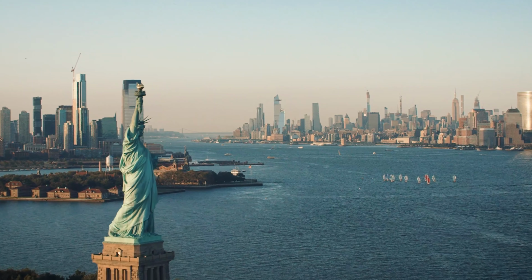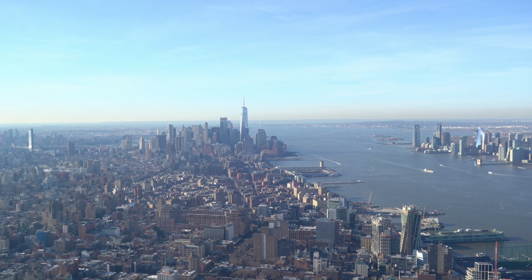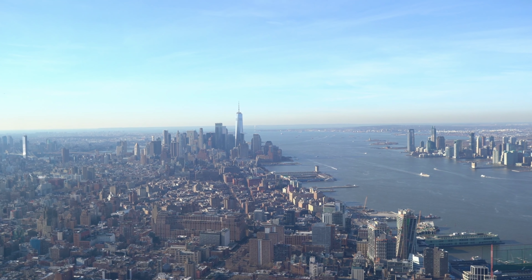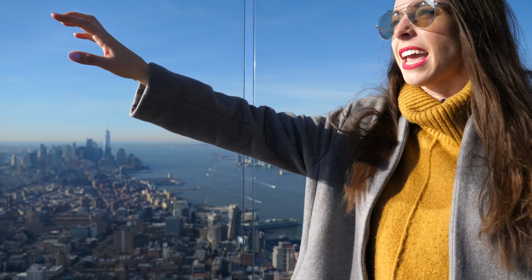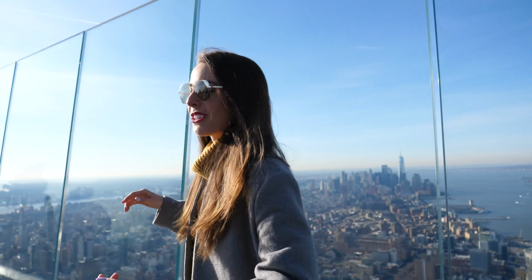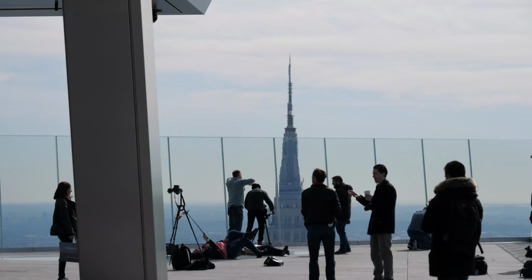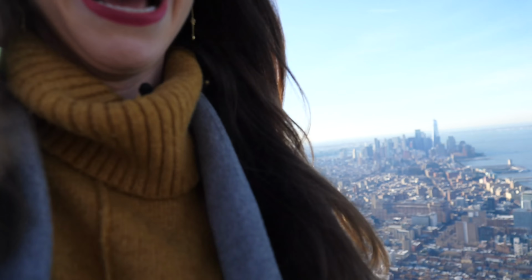You can see the Statue of Liberty, the One World Trade, aka Freedom Tower, the Verrazano Bridge. You see Staten Island over there, the Brooklyn Bridge, the Empire State Building. Really good view of the Empire State Building, actually. Come over here. Let me show you this. Can I walk over here? This is a press invite, you guys, so I'm just going through the press section. Ready? Empire State Building. There's so many news crews here.